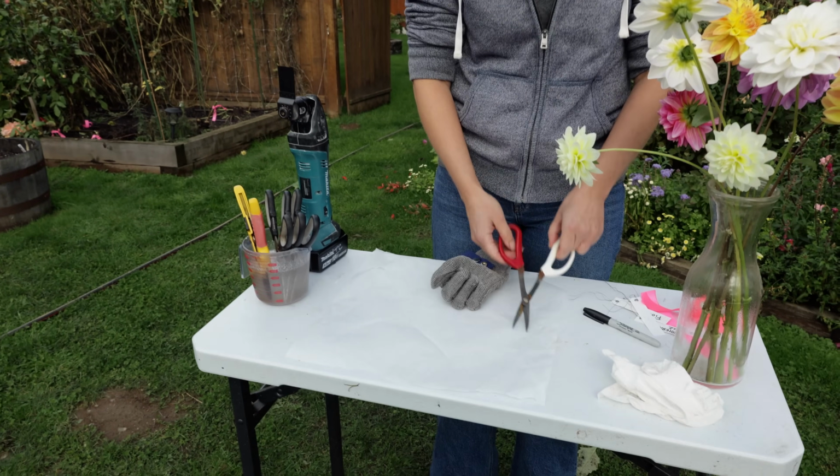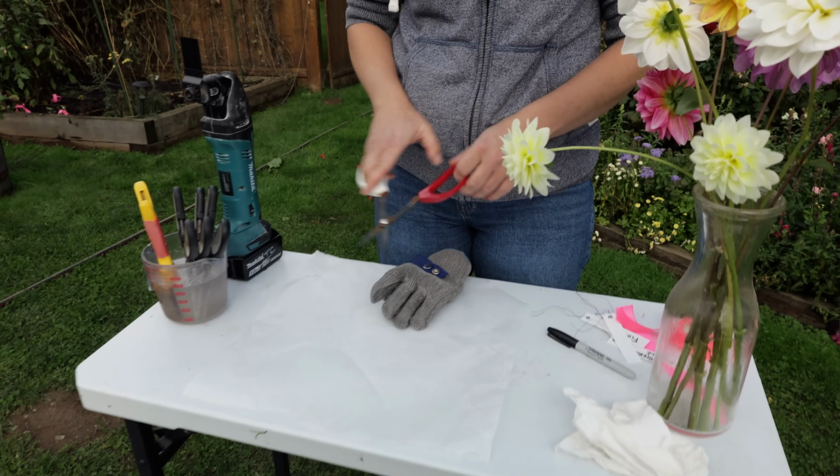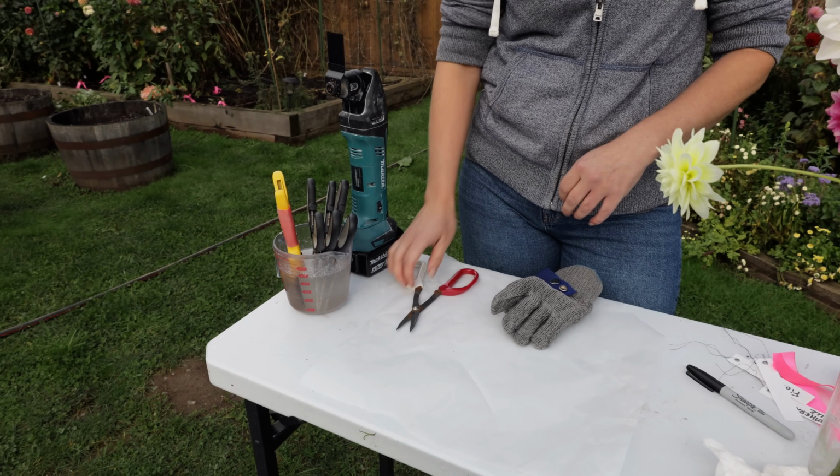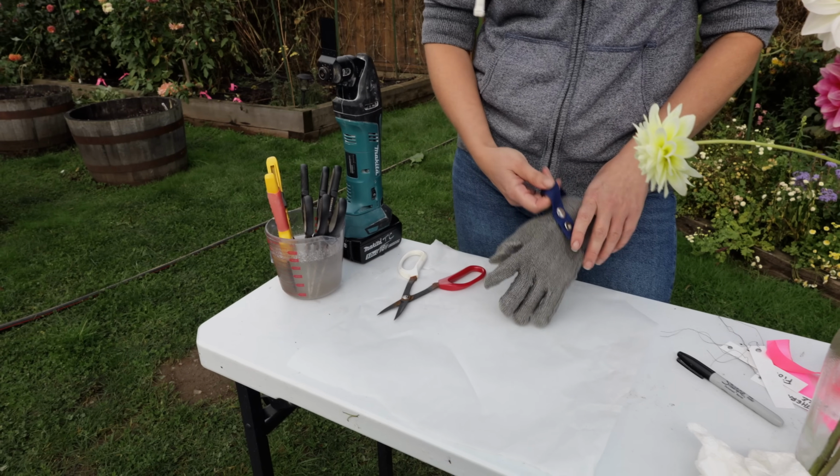Another tool for dividing, a lot of people like the Zenport scissors. These ones are a lot more prone to rusting though. But again, into some vinegar, give them a wipe and they're okay.